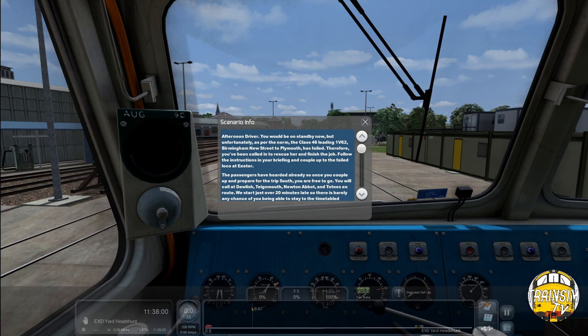This is Mark. Today we're taking a look at a scenario pack by Cynx. It's a free scenario pack containing 10 scenarios which provides 12 hours of play on the railways of Devon and Cornwall. It is a scenario pack that is set loosely in the year 1980 and provides some really different opportunities to drive this great route.